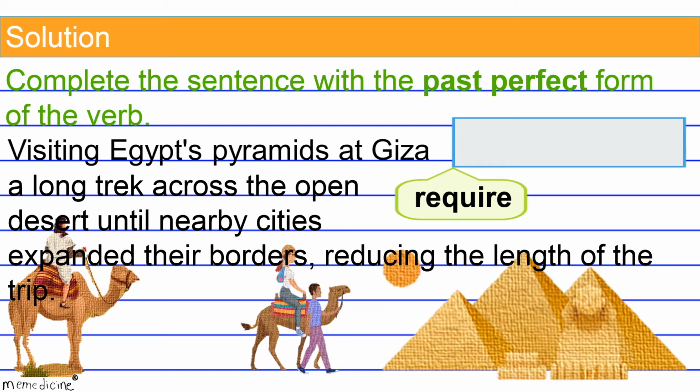Again, the past perfect tense describes a completed action that had happened before something else. And keep in mind that this something else also took place in the past, but it happened in the more recent past relative to where we're standing in time right now. To form the past perfect tense, use the past tense form of the helping verb to have, which is had, H-A-D. You're going to combine that with the past participle of the main verb. According to this rule, had required is the past perfect tense of the verb require.